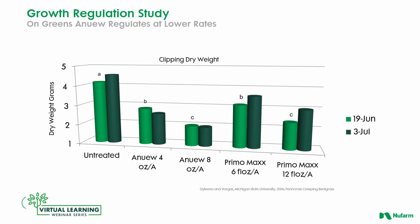And again, we have a high and a low rate of Anuew and a high and a low rate of Primo Max. And so if these light green bars have the same letter, they're not statistically different from each other as far as clipping production. And so you can see that the low rate of Anuew is very similar to the low rate of Primo Max, and the high rate of Anuew is similar to the high rate of Primo Max, but everything is different from the untreated, so we're getting what we wanted from this application.